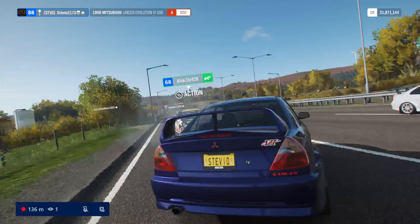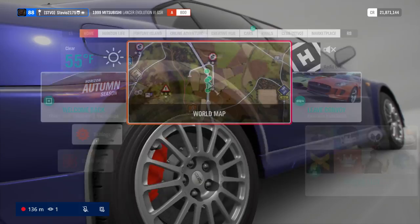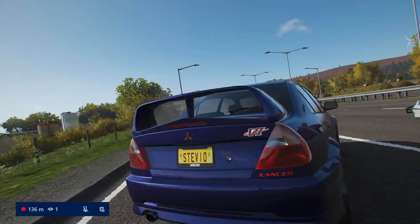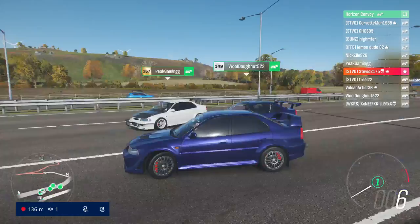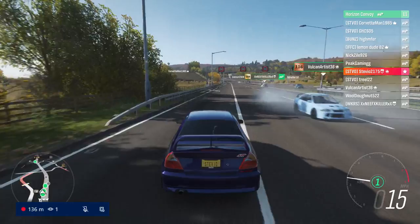Alright, so we're going to try that one more time. I just want to make sure I got the gamer tags right again. I think it was Peak Gaming and Wool Donut. You two. I got Peak. Alright. Get out in front again. And everybody stay behind them. Don't hit into anybody. Let's get a nice little roll race going here.